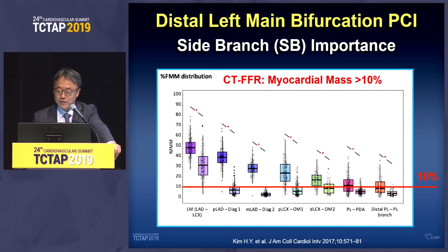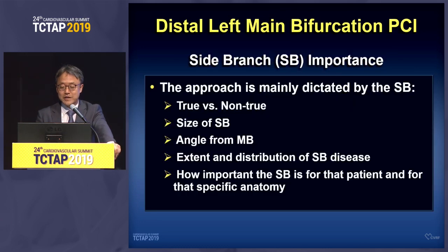This is the CT-FFR myocardial mass. In the left main region, most of the side branch myocardial mass is more than 10%. In the non-left main region, it is usually less than 10%. That emphasizes how important the ostium side branch is. So in the distal left main bifurcation, this is a well-known slide, the side branch is important.